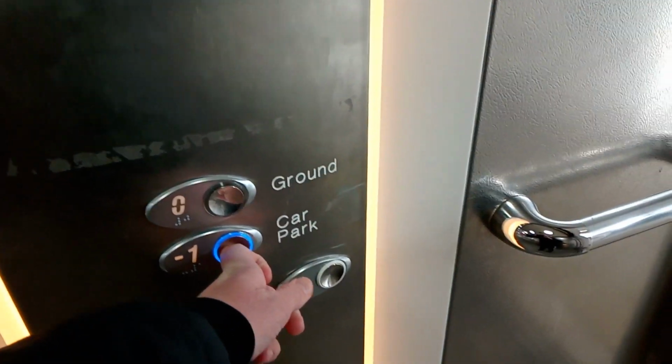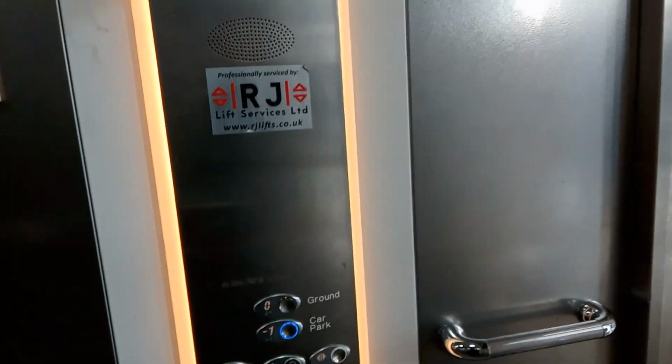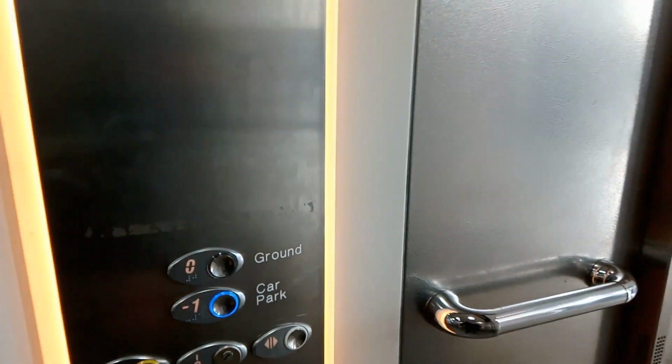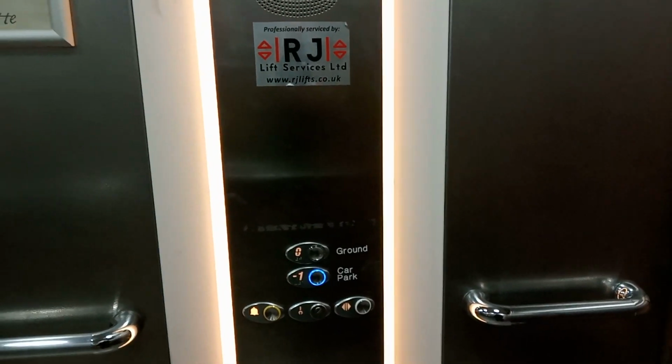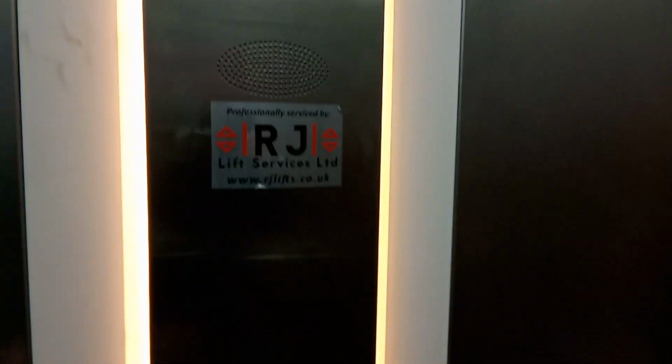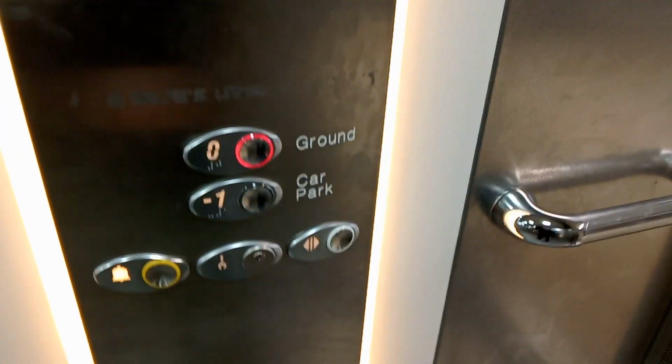Doors open slower. Minus one, car park. Sound details, capacity 600 kilos, 12 persons, built 2007. Hello, CCTV. Basement. We are basement. Doors opening. Oh, that one's red.